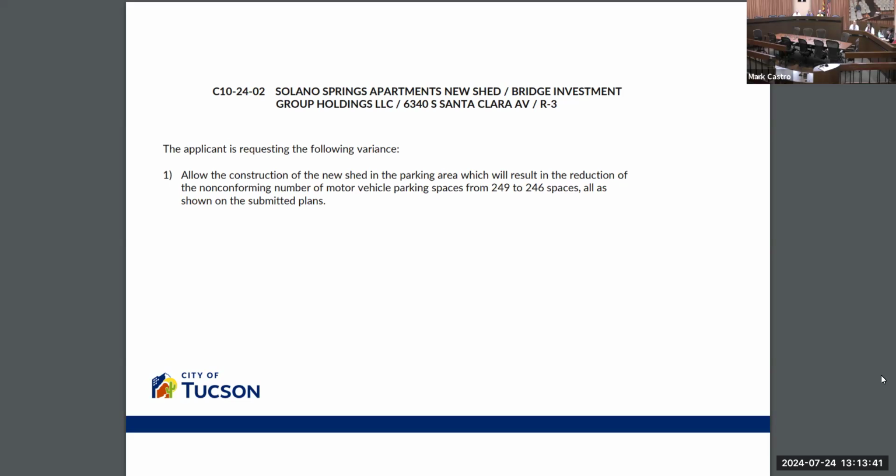Mr. Castro, I have a couple of questions. If we were to approve this variance, that would mean that this property is still non-conforming with respect to the number of parking spaces? That is correct. So my question is, and it's going to be similar for the next case as well, why didn't the applicant get advised to perhaps ask for an individual parking plan rather than to continue a non-conforming use?